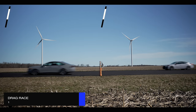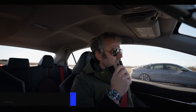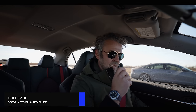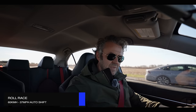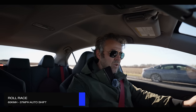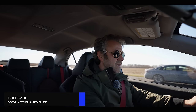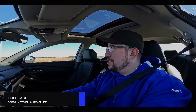Okay, let's do the first roll race, see how that goes, and then we go from there. 3, 2, 1, go. This Camry is quick, and I have no doubt in my mind that it's gonna win this one, no problem. Yeah, it's a V6. There's no way.